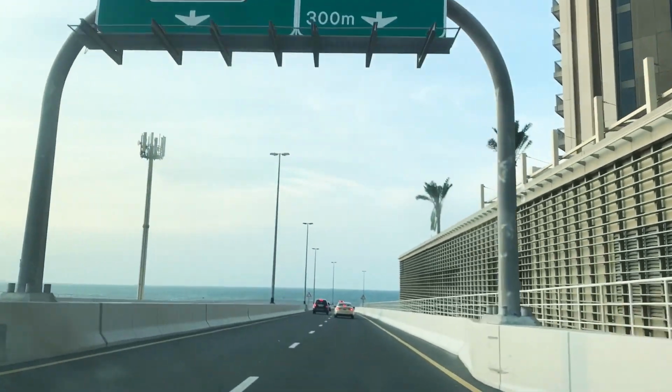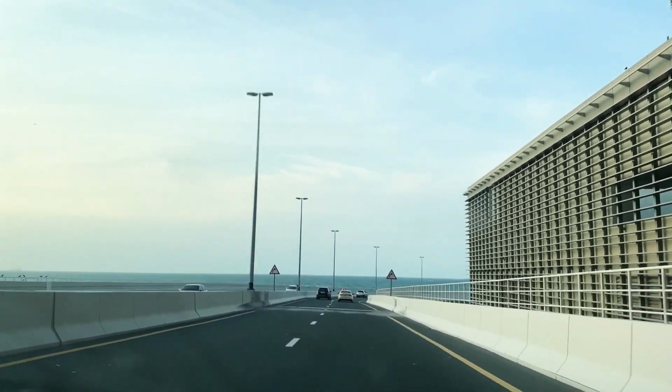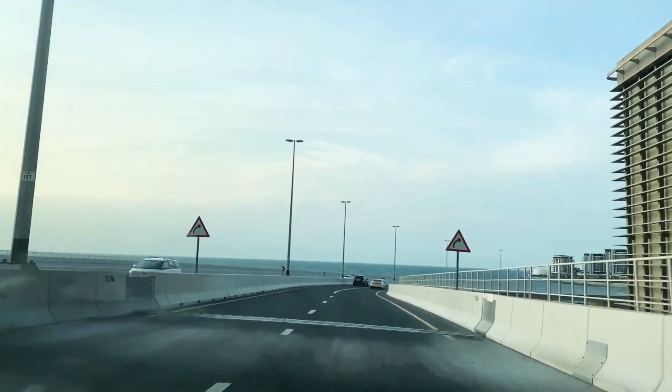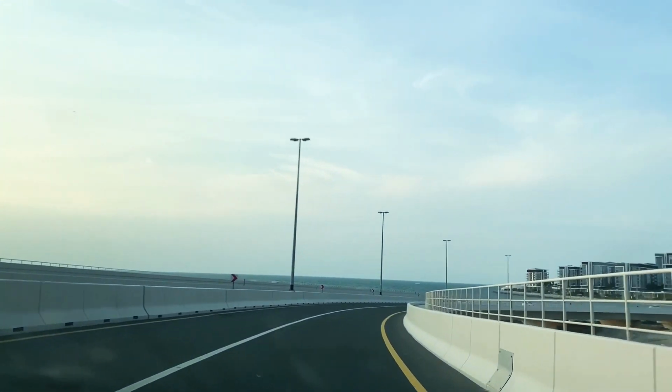Blue Water Island is an artificial island 500 meters, 1,600 feet off the Jumeirah Beach Residence coastline near Dubai Marina in Dubai, UAE.